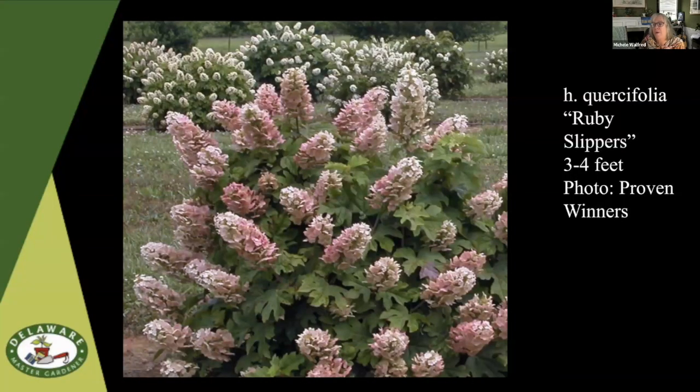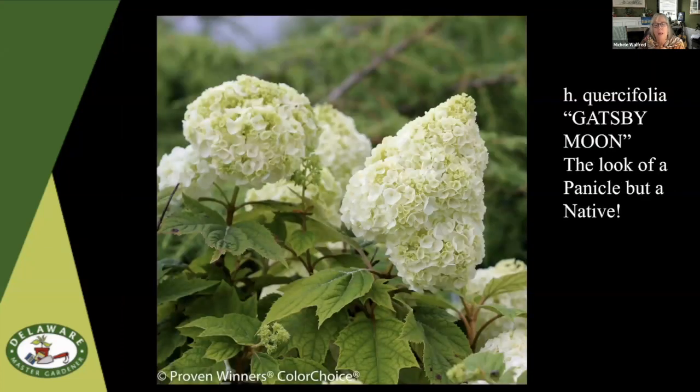This one's not my photograph, but this is Ruby Slippers. When it ages, it turns pink more reliably, and it only grows to about 3 or 4 feet. So it's in that dwarf category. It's not going to be a monster like this one. It's going to stay quite small. This is Gatsby Moon. I just bought this, so I can't attest to it, but I love the way the panicle looks on that. It almost looks like a Limelight hydrangea, but with oak leaves. So I'm really excited about this one.